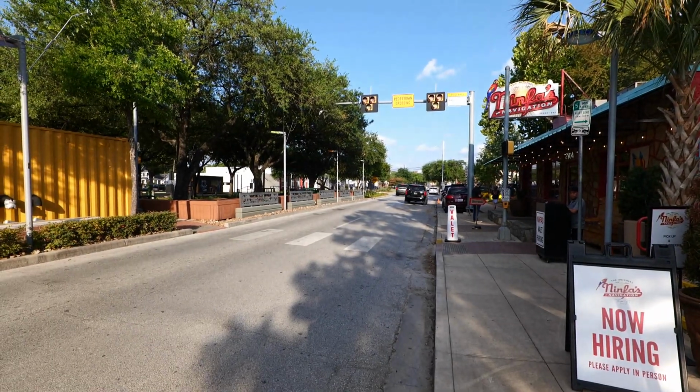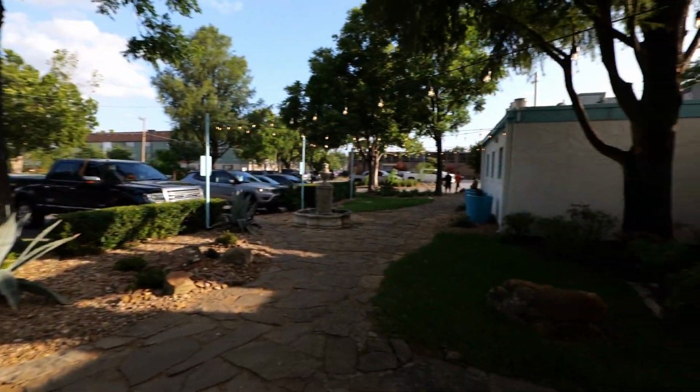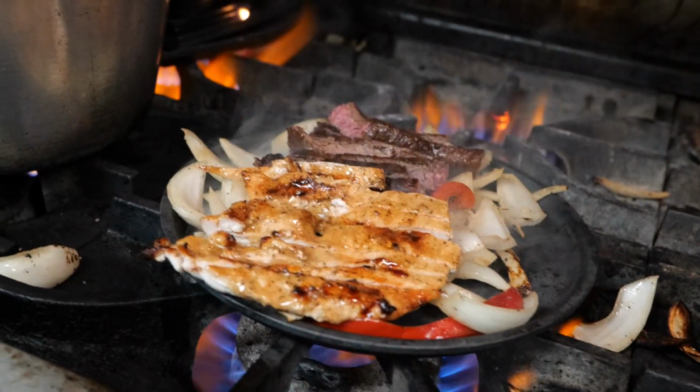This is a historical restaurant. It's been here for so many years. This is one of the top Tex Mex restaurants in Houston, and this is the restaurant that I heard popularized the fajitas all over Texas and even all over America.